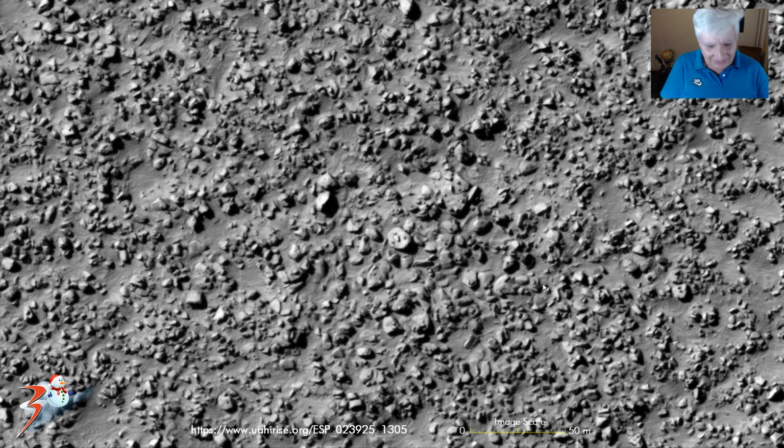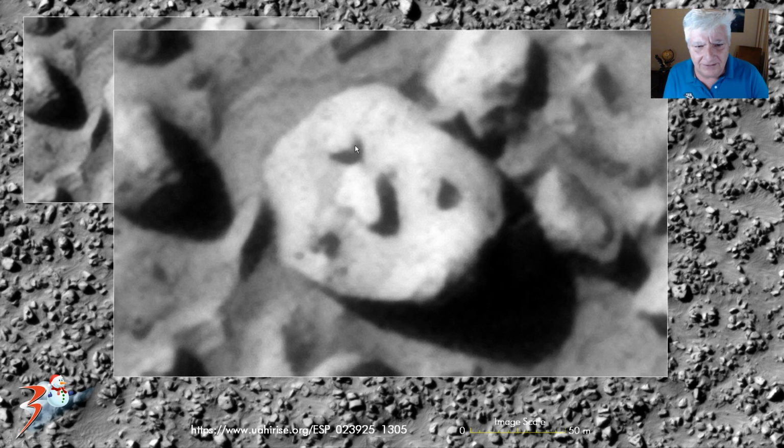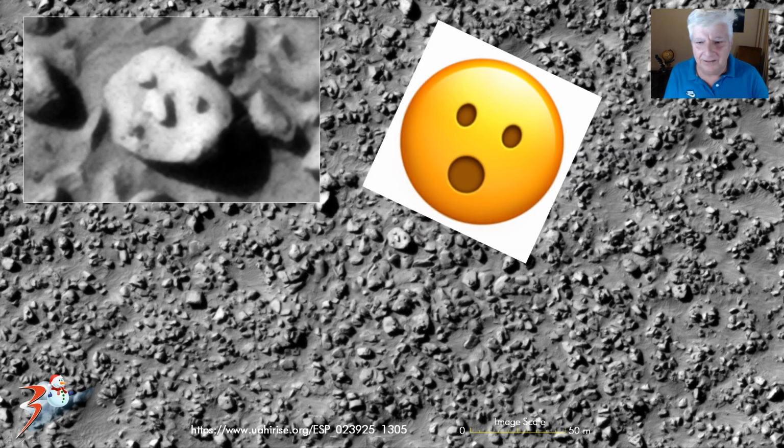But okay, let's have a look. That's about 15 to 18 meters in diameter, and what we can see is 3 dark spots around this little pyramid thing. Looks almost like a little nose with 2 eyes there, and the little mouth over here. Check that out. Pareidolia, or maybe that was meant as a little sign to be seen from the air.